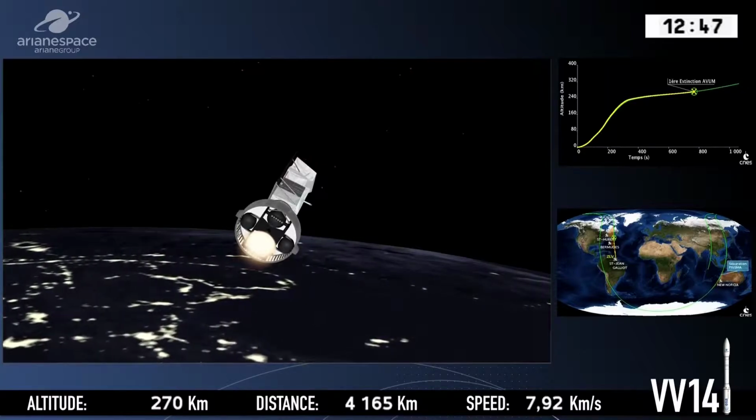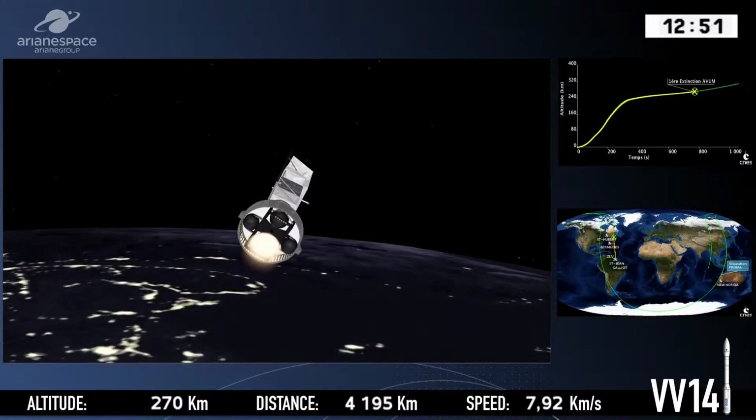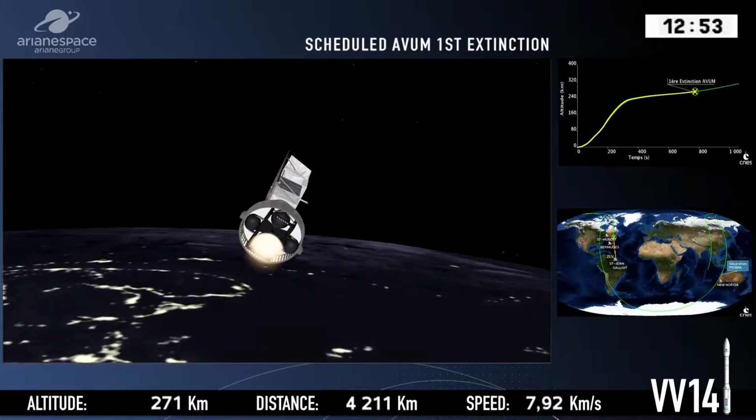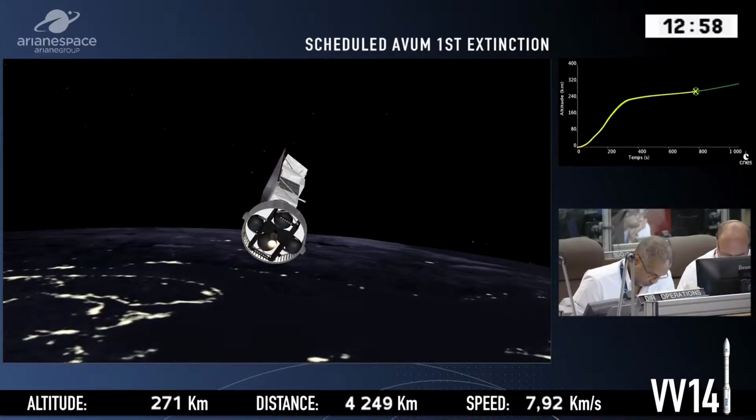And we have the switch off of the upper stage engine now. So we're entering the first ballistic stage. There we go, that's the Avum shutting down.